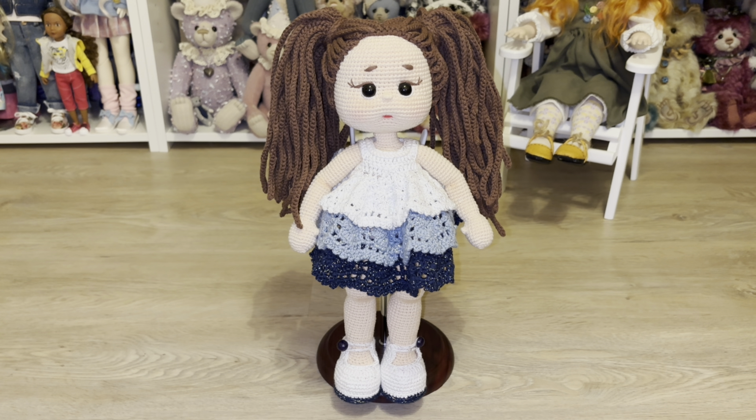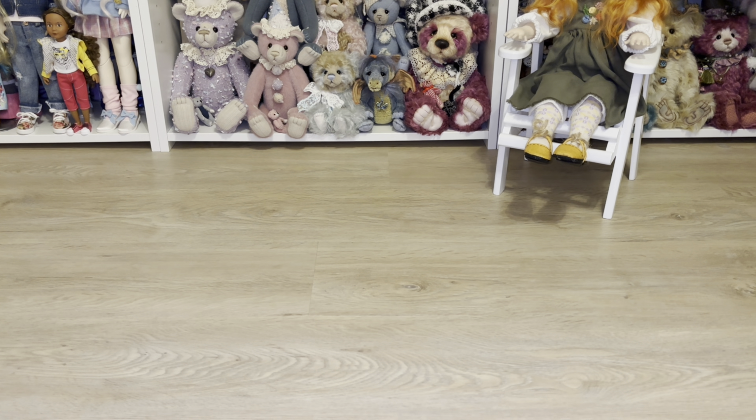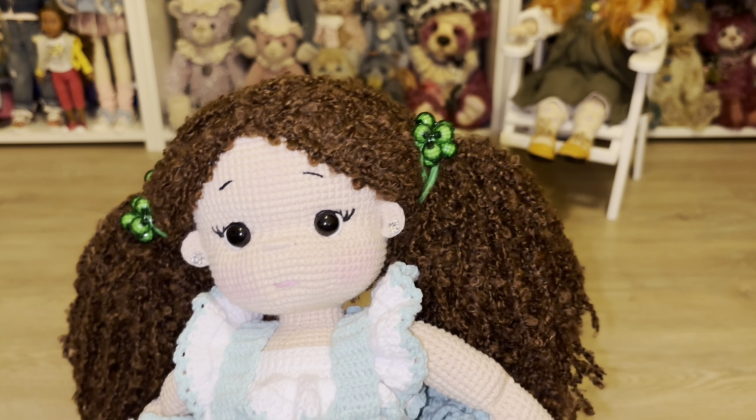So let's go ahead and take a look at our last doll for the day. Okay, doll friends, last but not least, we have our last doll of the day, which is also going to be our biggest doll. I think the rest of these dolls are around 15 inches. This doll is huge. You guys, this doll is probably, I would say, around 17 inches. She's chunky. She is so pretty. So here she is, you guys. I love this doll.